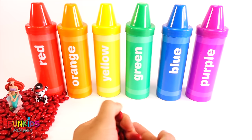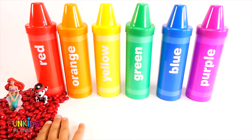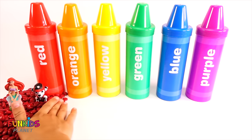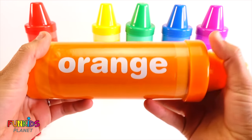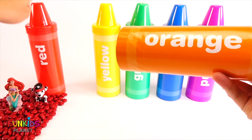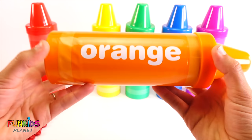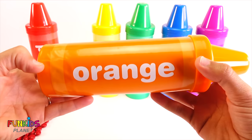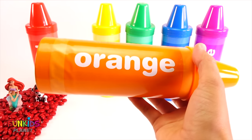Look at all these red M&Ms. Oh my goodness, there's so many. That was so cool. Okay, now let's open up our next crayon. Ooh, don't fall over, Red. This crayon is orange. Can you say orange? Ooh, I hope there's M&Ms in here too.